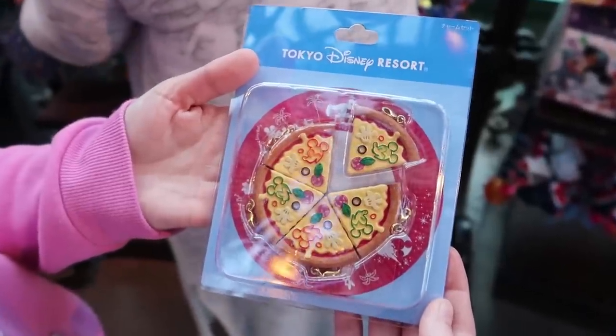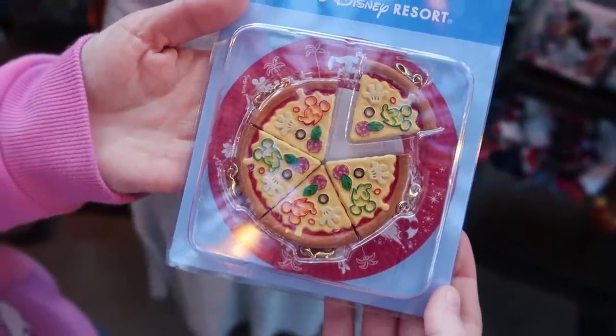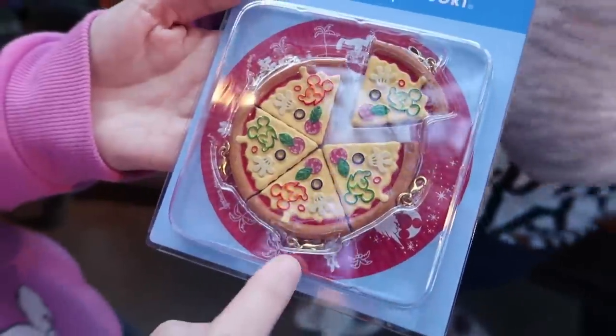We came into Nautilus Gifts, and it looks like you can get friendship charms that are pizza. Well, it's a keychain, like you stick it, well, I guess it is a charm.